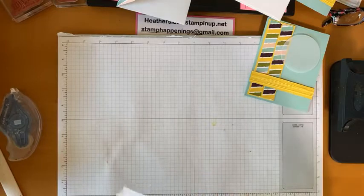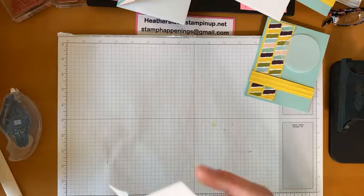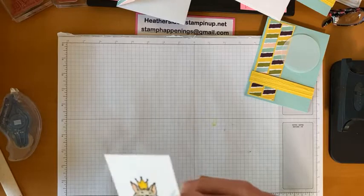I think I cut that a little bigger down there than I want, but I can trim it after I'm done with my fussy cutting. I'm going to have to do a lot of trimming. I seem to be going kind of crazy with the halo tonight. That's okay. Easy to fix.